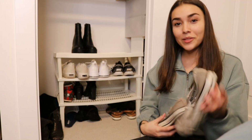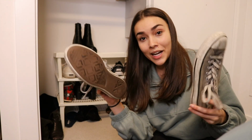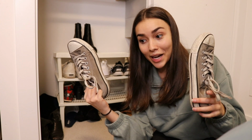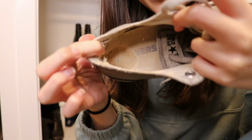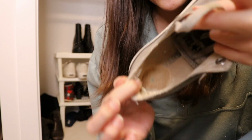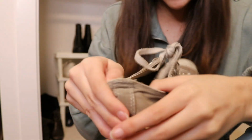I have these Converse, which served me really well. I think I got them literally grade 10 or something like that, and they've been really great for a long time, but they're kind of falling apart now, and I think it's time to let them go. Like, look at that part of the sole. I clearly wore them so much. They are seriously deteriorating.